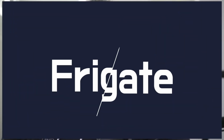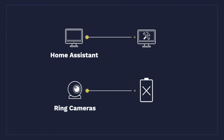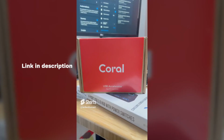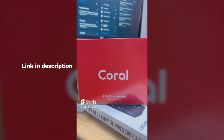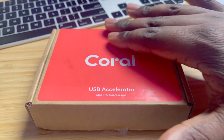If we add Frigate to the system, both Home Assistant and our cameras will give up the ghost, so there are 2 things we're going to need to do. First, we will be using Google's Coral Tensor processing unit to process the stream, and I'm told that this is about 1,000 times better than our regular CPU that's powering Home Assistant. I expect great things from you.